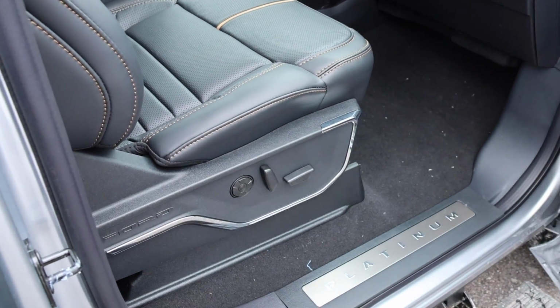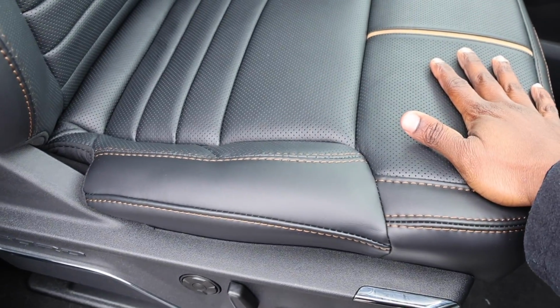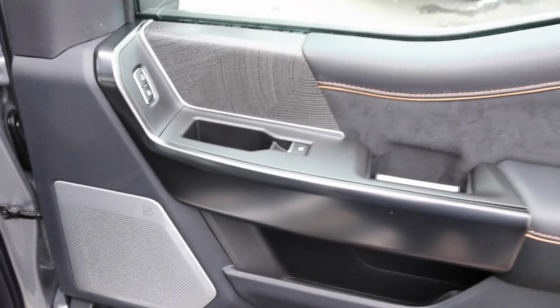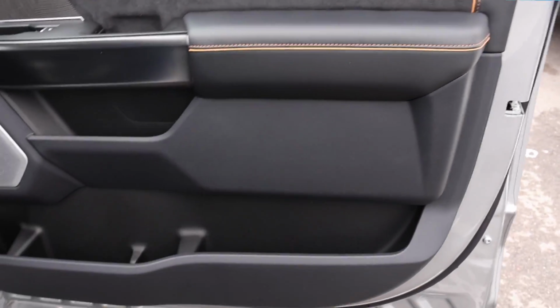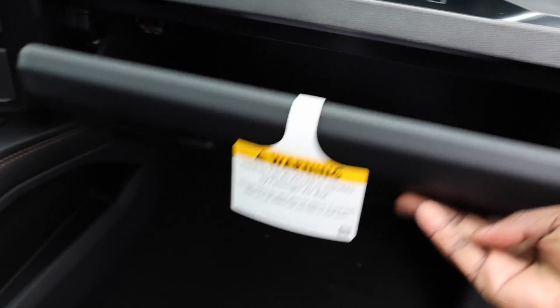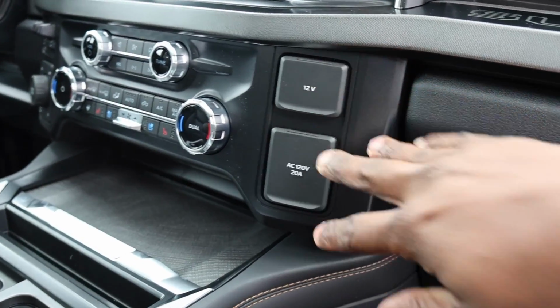On the passenger side, as I mentioned, you do have the same massage function on the seats, and these are basically like 12-way seats, by the way. Here's some of your storage. Glove box right here. Some of your plugs.